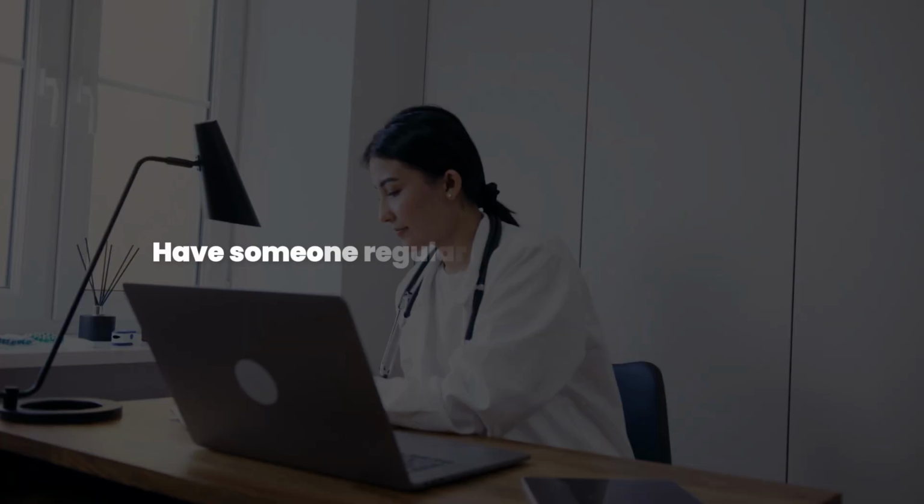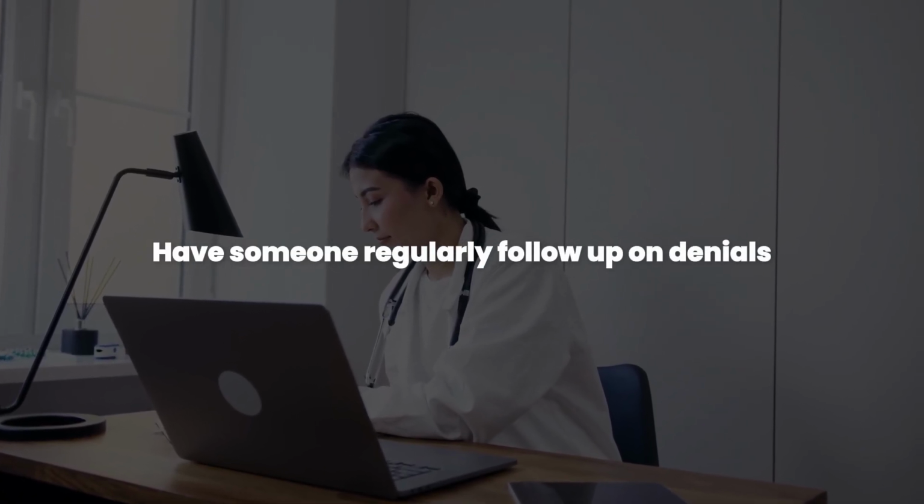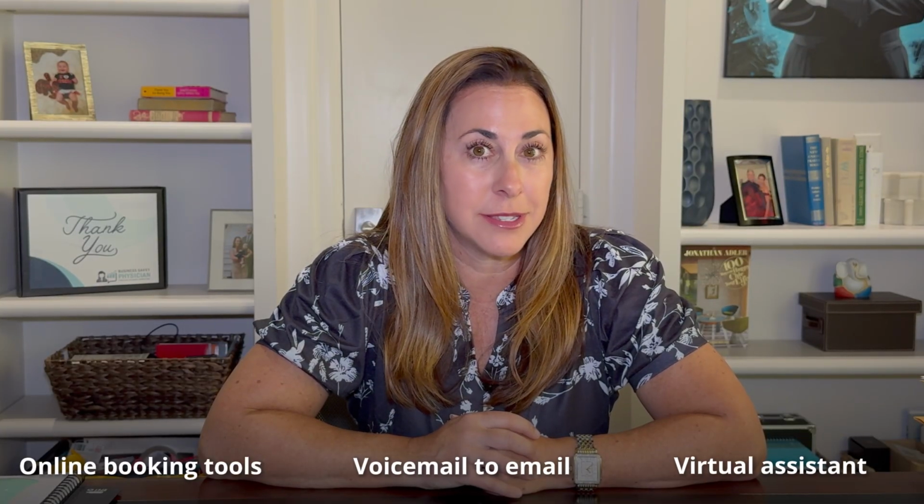Here's a pro tip. If your EMR system does handle billing, make sure you have someone on your team that is constantly following up with the denials weekly or daily. This is going to ensure your cash flow stays healthy. Also, you may not even need a physical in-house receptionist right away. Maybe you use online booking tools, voicemail to email, or even a virtual assistant for calls until you start getting busier.